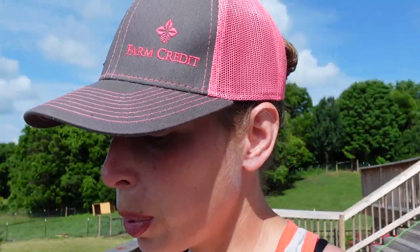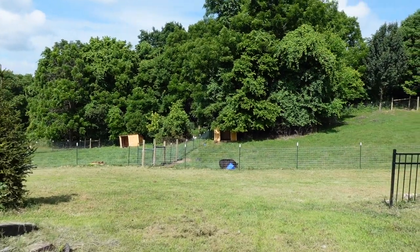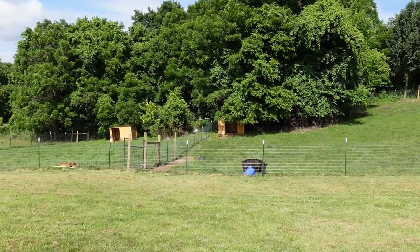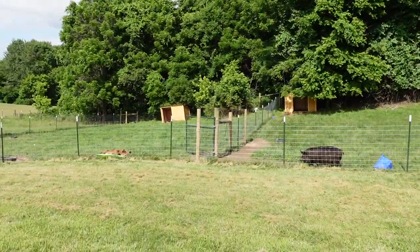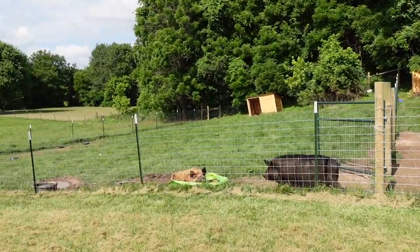I was filling up the pig pool, and I could feel myself getting sunburned even though I have sunscreen on. Guys, I literally just filled up that water and she just turned it over. Like, I just filled it up. This is why it's pointless. I was hoping, because they were not in here this morning, that she would leave it alone, but no. So I'm gonna go ahead and go down to the creek.